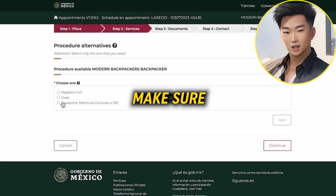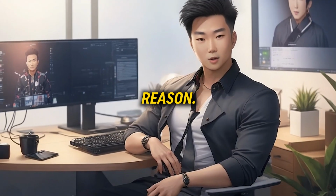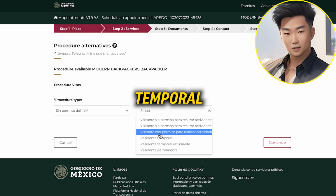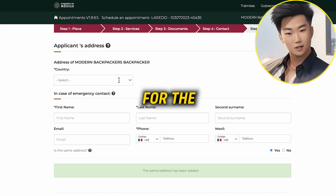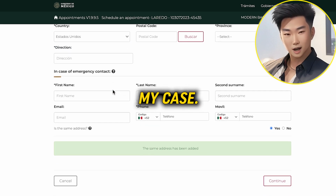For procedures, make sure you select Visa. Your consulate may deny you entry if you select the wrong reason, so be careful. For procedure type, select Sin Permiso del INEM and Residente Temporal for the sub-procedure. Note that if you are going for the permanent resident route, then select Resident Permanente. For the next set of questions, make sure if this applies to you. I selected both No in my case.